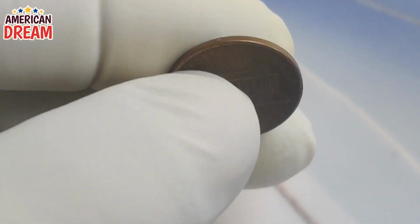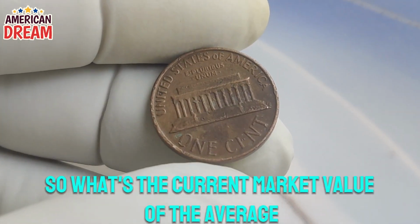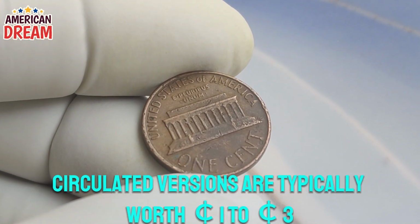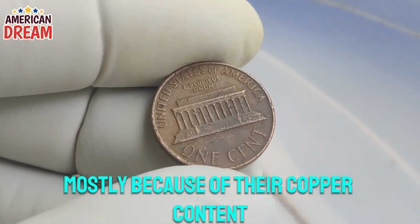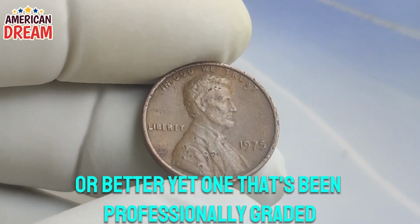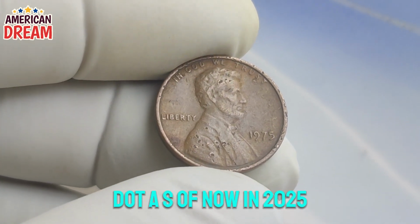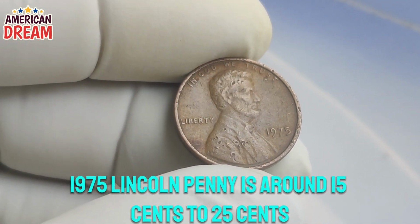These are coins that have never been circulated and show no signs of wear. If graded by PCGS or NGC, a top-quality 1975 penny can sell for $50 to $150 or more depending on market demand. And get this, a perfect MS67 red Lincoln penny from 1975 has sold for well over $1,000 at auction. So yes, it's not just about the coin, it's about its condition, rarity, and eye appeal.